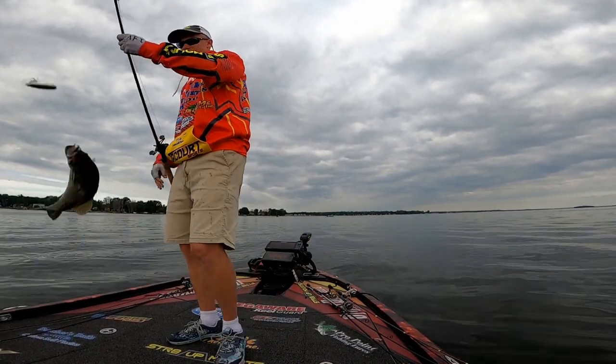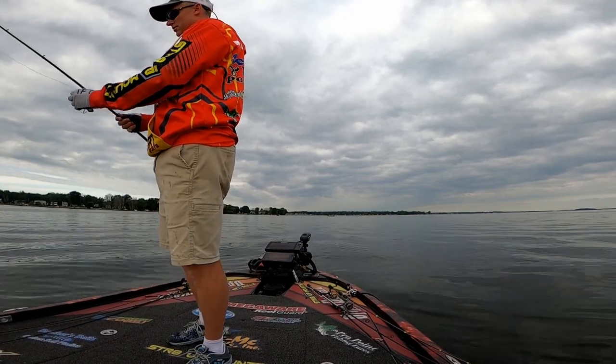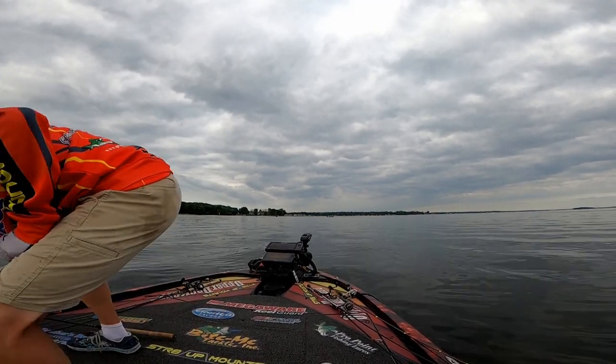Made a big ruckus. He did. All that commotion for this little guy, huh? And then I missed one flipping a creature bait, a Bruiser, no, excuse me, not a Bruiser bait, Butcher's Baits creature bait into there, and it wasn't a big fish. Set the hook, and it came off just as it got to the surface.